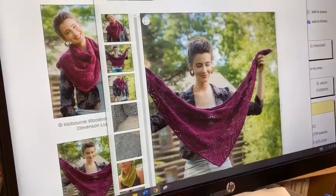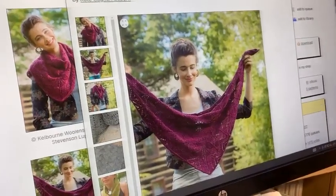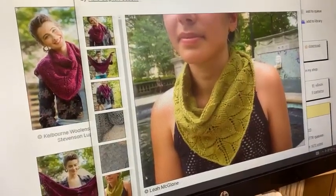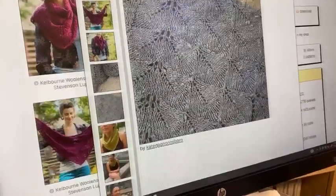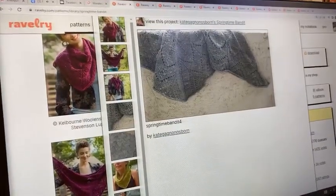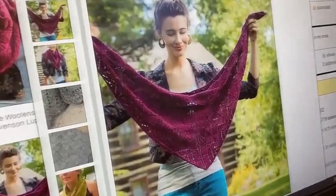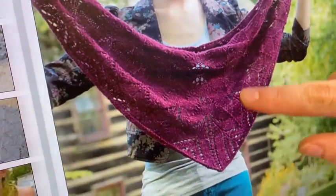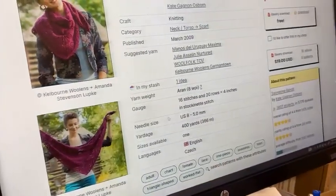Springtime Bandit by Kate Gagnon Osborne. I love her patterns. I don't know how I've never seen this one before. It's got this beautiful leafy lace detail on the edge, all throughout the body. It's a pretty good sized little shawl, but you can see the detail in how the shaping changes right about here. This gets more chevron-y, and then the body is more leafy. That's really pretty. I like that edging a lot.